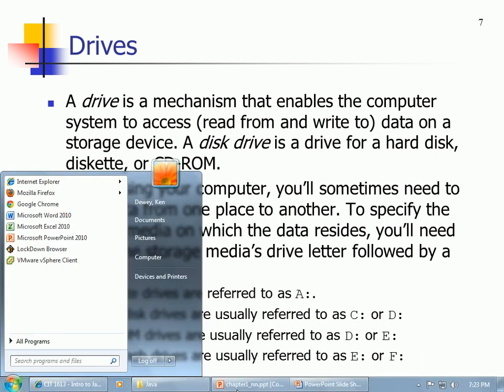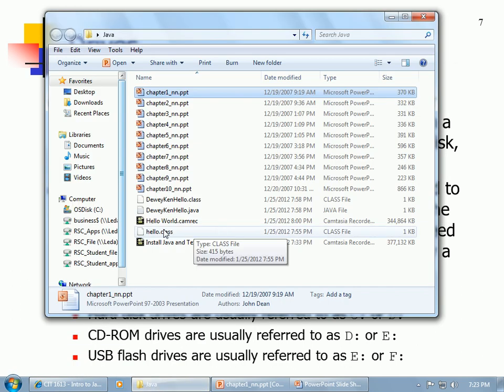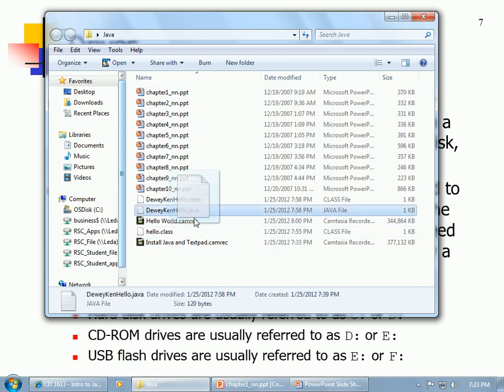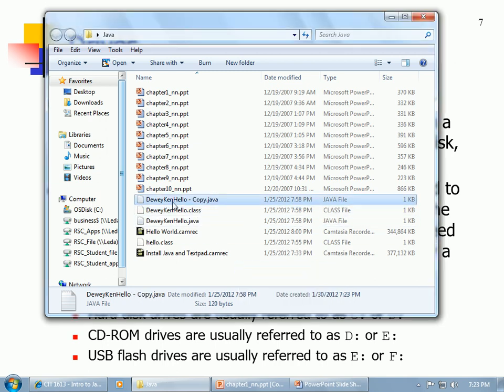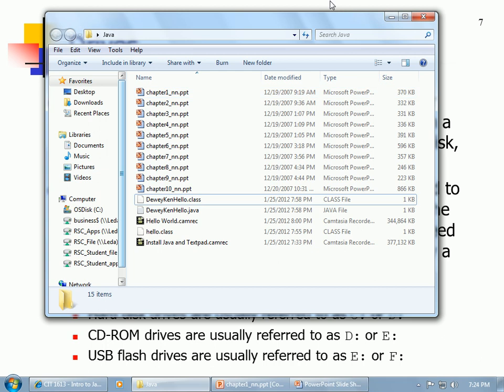I know this is very basic for some of you. Say you got this hello file. What happens if I drag this file and let go right there? I get an option to move or copy. I say copy, it'll actually make hello, Ken Dewey, hello, copy. I don't need that one, I can delete it. But you can just drag and drop stuff. I'll show you a couple other ways you can do that later when you get into the text pad.